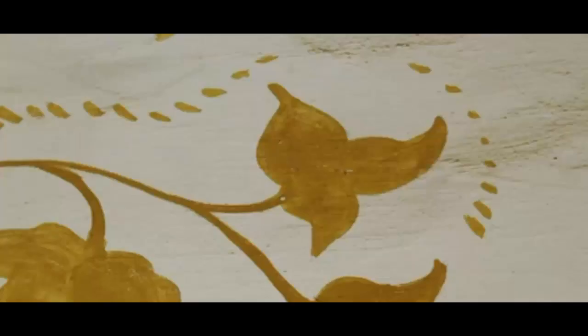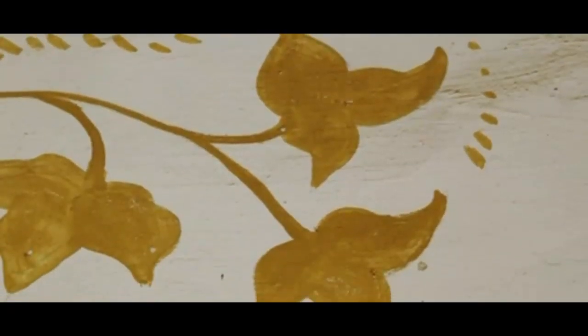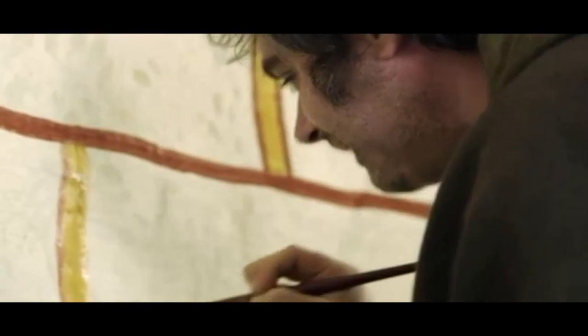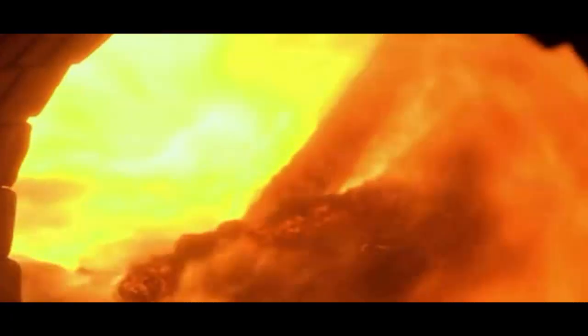Next time, interior design, 13th century style, which means mud, paint, and a fiery furnace. Can you imagine living in a world with no electric lights?